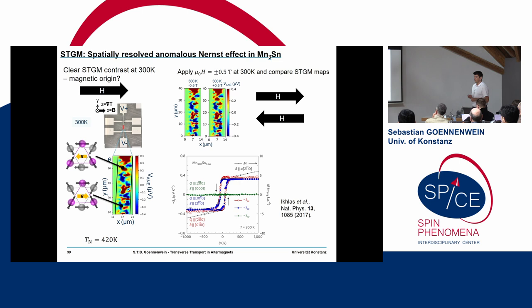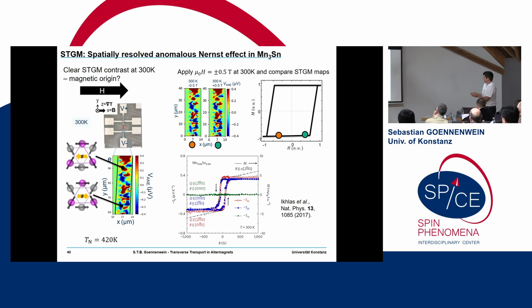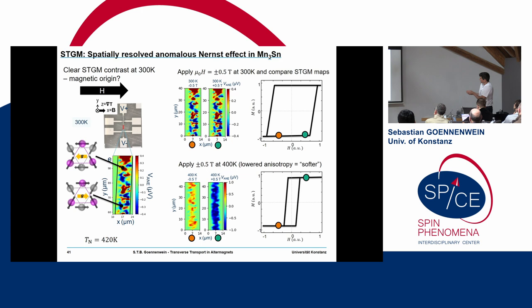And then Helena Reichlova had this beautiful idea that maybe we were simply, in ferromagnetic language, not applying enough magnetic field to switch the Néel order, or whatever the higher octupole moment is that is then the correct quantity that drives the Nernst effect. So she heated the sample to close to the Néel temperature, which is around 420 Kelvin. So go to 400 Kelvin and apply the maximum field that we had in the setup, half a Tesla, and then go back and measure. And then you see all of a sudden that now you can change the contrast. Okay?